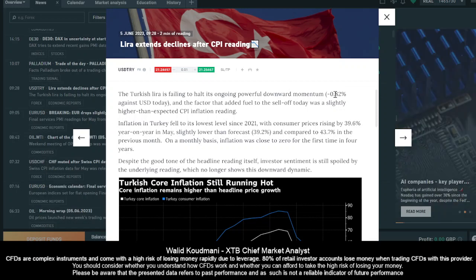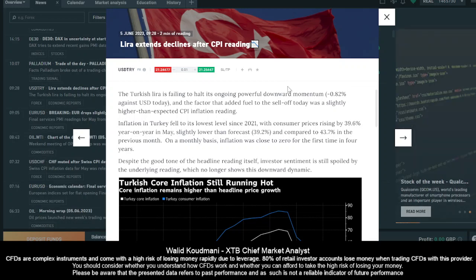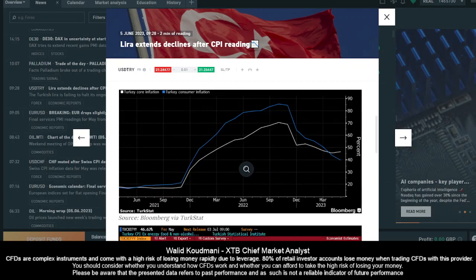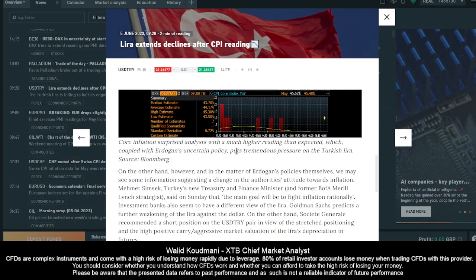happening as of late. So we have lira extending declines after the CPI reading, the Turkish lira failing to halt its ongoing powerful downward move, and we've had inflation in Turkey falling to its lowest level since 2021, so no more rate increases actually being projected at this point.